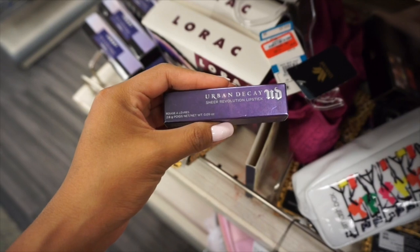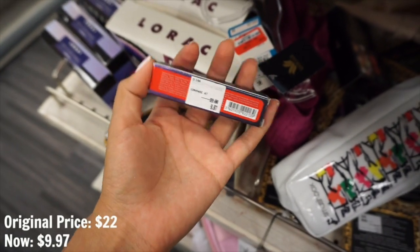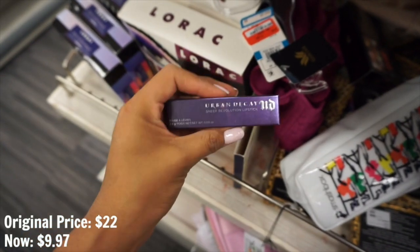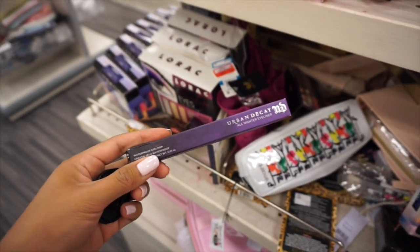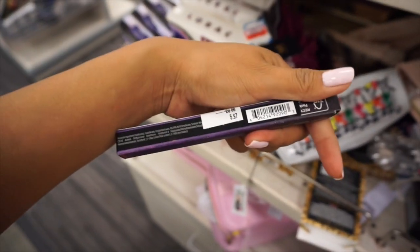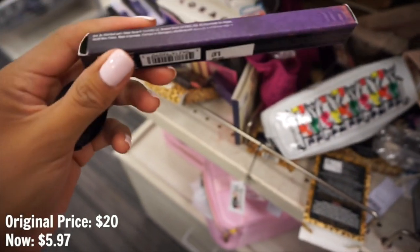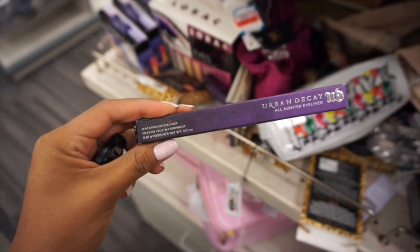So I just found this Urban Decay Sheer Revolution lipstick. Originally $22 and now only $10. What? So I also found Urban Decay All Nighter Eyeliner. It's a waterproof eyeliner. Originally priced as $20 and now it's only $6. Wow, that's a really good deal.